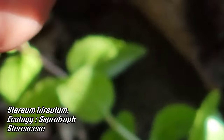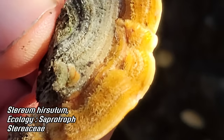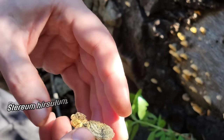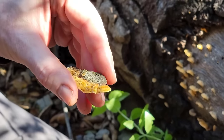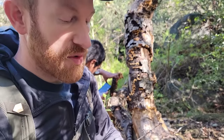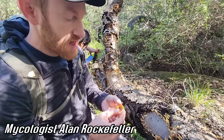So this one is Stereum hirsutum, at least that's what we call it. But the real Stereum hirsutum was described from Germany or somewhere in Europe. And the DNA sequence between this and the real one is quite a bit different. This thing is super common. It's on like every log in California. So it's one of the most common fungi in the California floristic province, but it still doesn't have a scientific name.